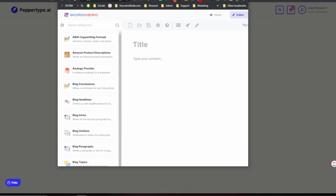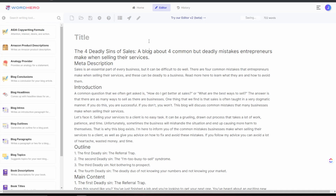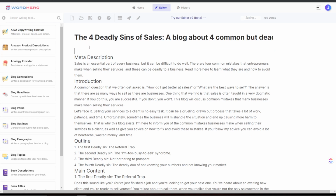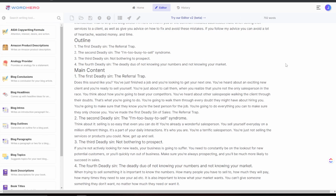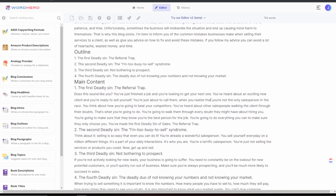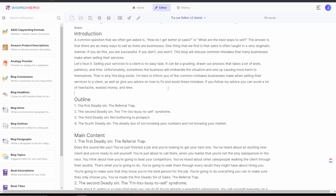While that's loading, I just pulled up, I didn't see if it showed how many words were in the notes section when I made this blog just 2 seconds ago. So I'm over here on Word Hero just to see how many words we got. And we got a 700 word blog post, so just under 1,000 basically. If I spend a bit more time here, I could easily make this 1,000.